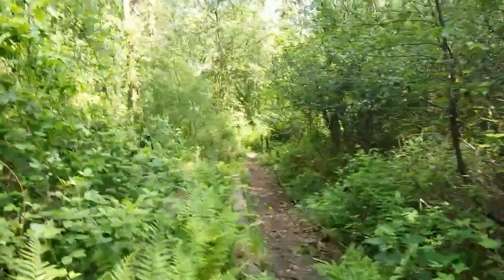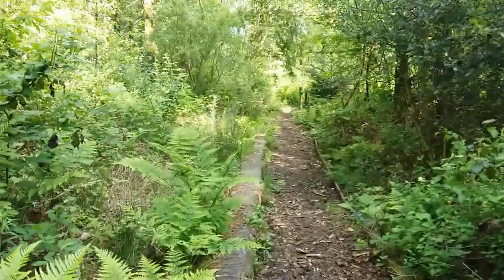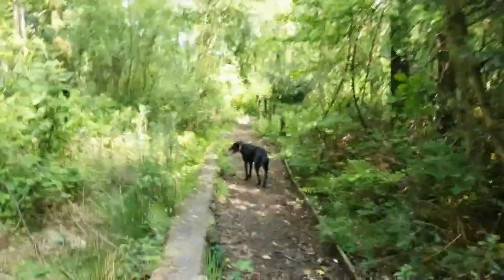What is up, my doggy? That's a good boy. That's a good girl. Go on, I threw you away. That's it. Yeah. You jump between me, a little sausage.